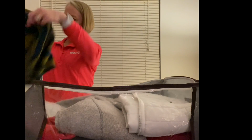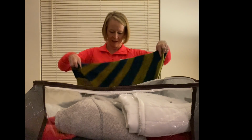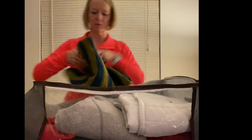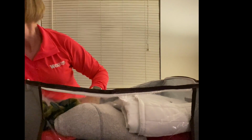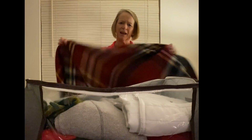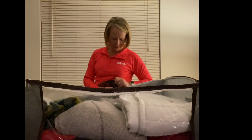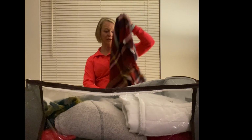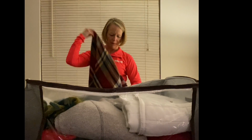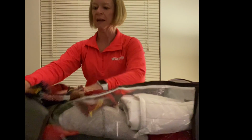Excellent. This is a scarf that my brother made me, so I always have to take that with me. Can't get rid of that. It just goes around my neck when it gets a little cooler. This is another one that kind of crosses as a big heavy scarf that I can put around my coat. I can also use it as a lap scarf or even just a shawl. So I use that pretty frequently, even in fall weather. So we'll put that in the bag.